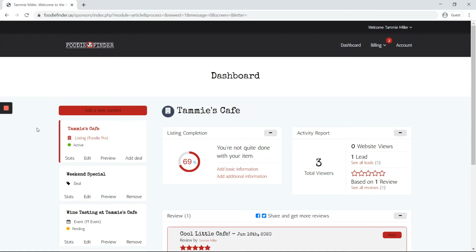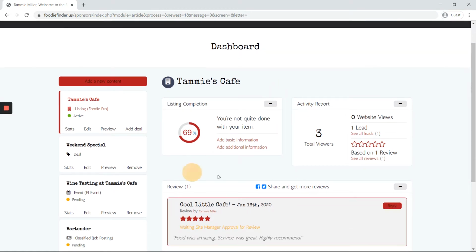So from here, you can see that it has defaulted on the listing for our dummy one that we're using, Tammy's Cafe. And what you see right here in the center of the screen, we scroll down just a little bit and you see a review section. And we have put a review in here so we can go through it. So this review, it tells you the title, it tells you the date it was submitted, and they gave a 5-star rating. And you can see here that it is waiting for site manager approval.